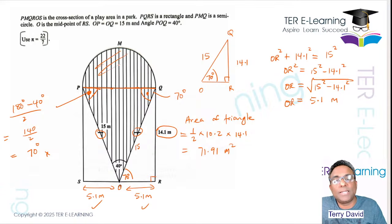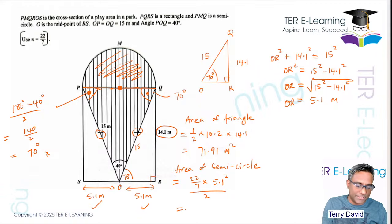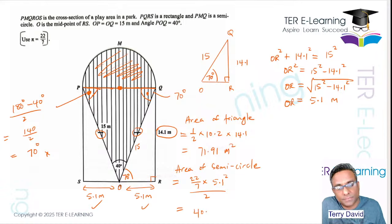Next thing we need to work out is this area here. They told us that's a semicircle. So the area of the semicircle is going to be the area of a full circle divided by 2. They told us to take pi as 22 over 7, multiplied by the radius squared. The radius is going to be 5.1, so this is 5.1 squared. That's pi r squared, and you have to divide that by 2. So 22 over 7 multiplied by 5.1 squared, divided by 2, and we're going to get about 40.87. I didn't round off too early because I have to add this to the triangle as well.